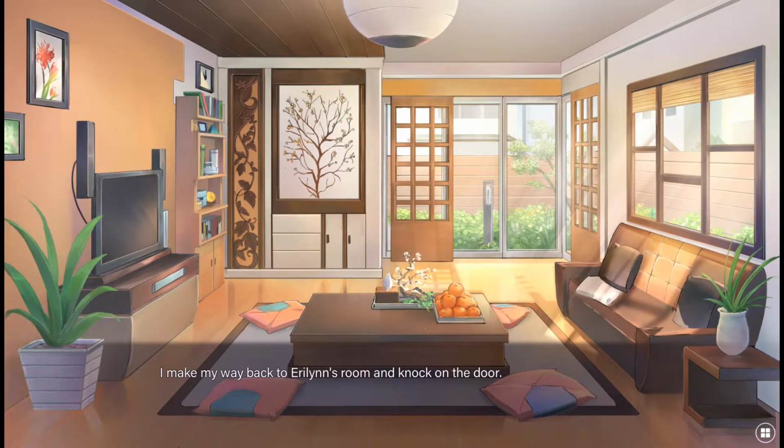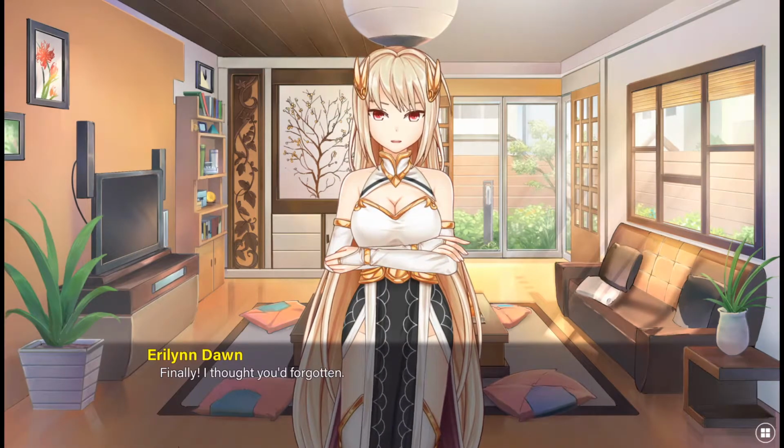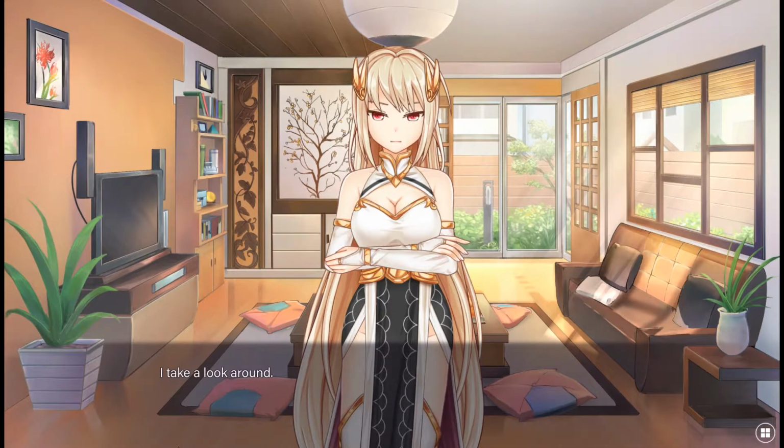I make my way back to Erlyn's room and knock on the door. "Come in." I open the door and see Erlyn seated on the bed. "Hey, are you free? I can help you with your homework now." "Finally. I thought you'd forgotten." "I tried." I take a look around.